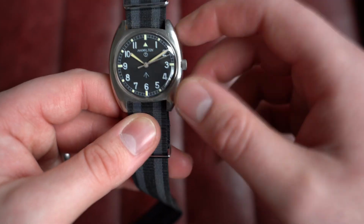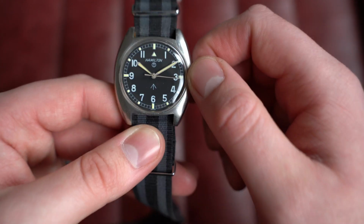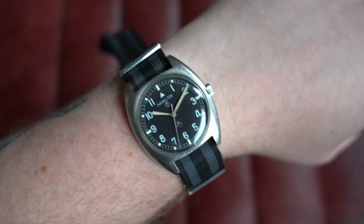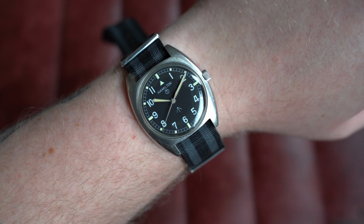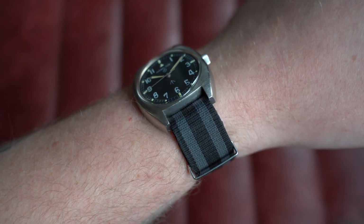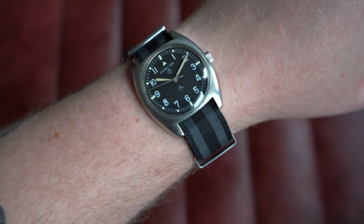Inside is a manually wound Hamilton caliber 649, but let's show it on wrist and tell dimensions. And here we go on my 7-inch wrist. Again, this is where the W10 just works so well. This is 36mm by 41mm lug to lug, only 10mm thick and 19mm on the lug. So yes, a little awkward on the lug length, but not the end of the world. At the end of the day, military NATOs are often 19mm.